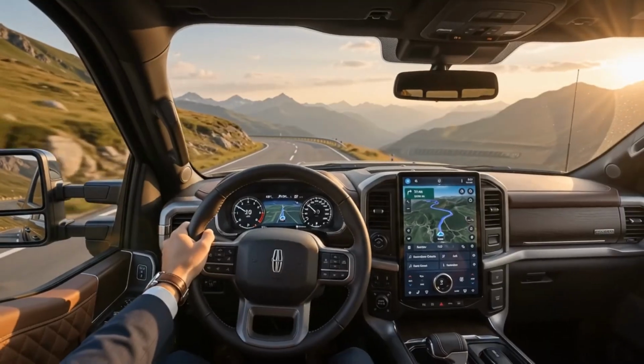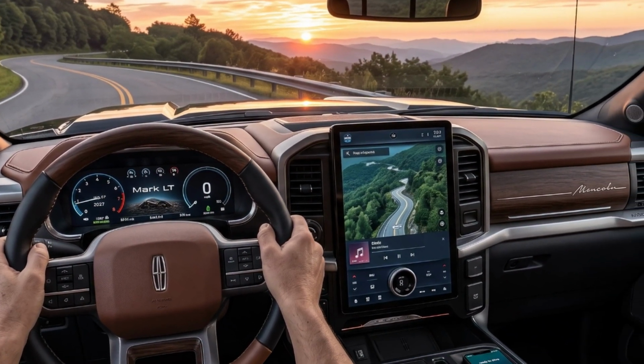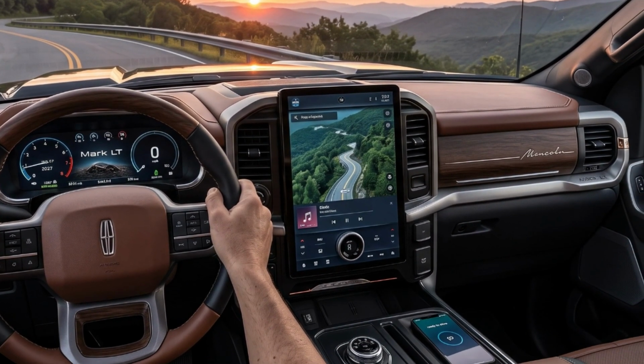Combine that with a panoramic glass roof and ambient lighting that shifts tone with your drive mode, and the cabin stops feeling like a pickup altogether.